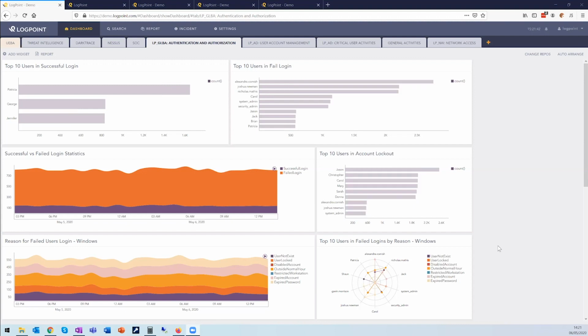So when we think about the data sources that we want to bring into a SIEM, that is a really important one. Any sort of authentication log, whether that's on-premise or whether that's through something like Azure AD. And in this case, this is a dashboard that comes with LogPoint, as do many others, to visualize that data that we are ingesting.